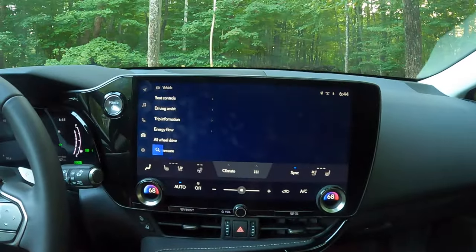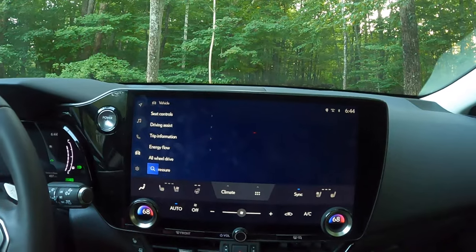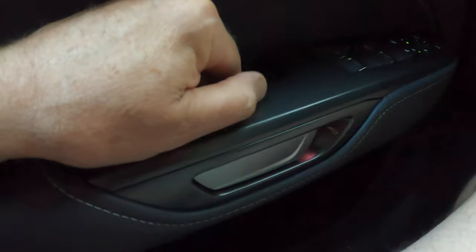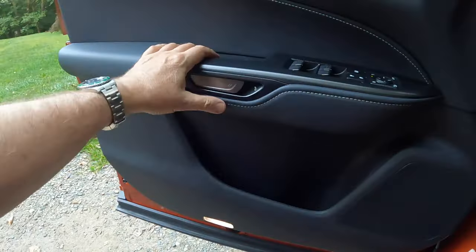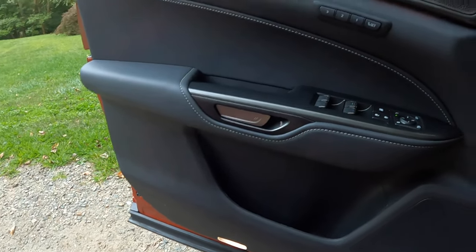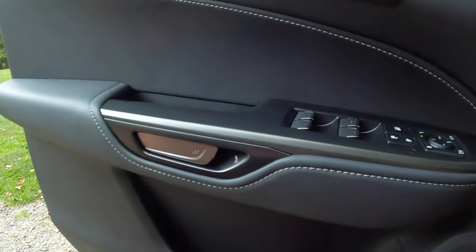Before I go any further, because I'll forget, I have a real problem with the doors on this car. And this is why. This little rascal right here. Now, that's how you open it. When you open it from the outside, and we'll do that with the rear, by the way. Hang on. There you go.